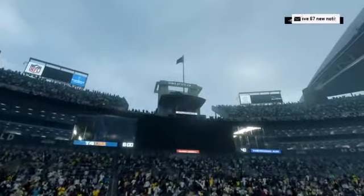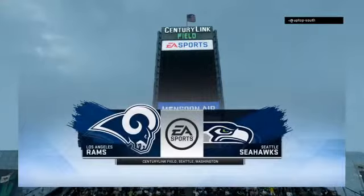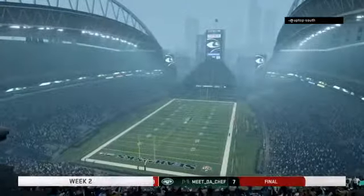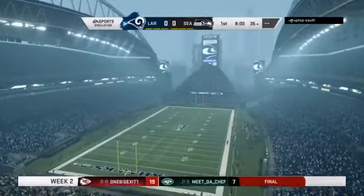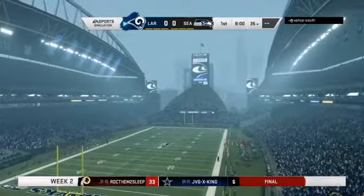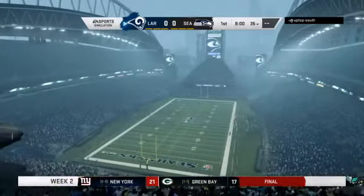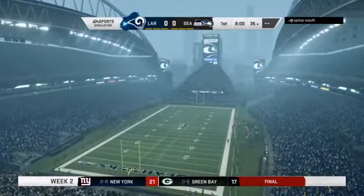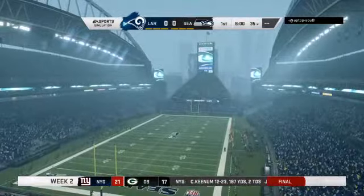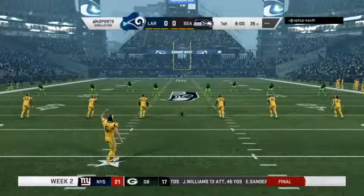It is loud and it is wet here, Coach, as we welcome you inside CenturyLink Field on a patented rainy afternoon in Seattle, Washington. The scene a few moments ago, here it is. It's unlike any other in sport as both teams made their way out of the tunnel. These folks are fired up as their guys are ready to do battle between the Los Angeles Rams and the Seattle Seahawks.